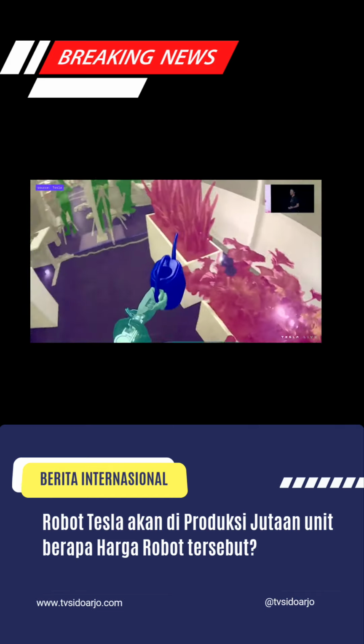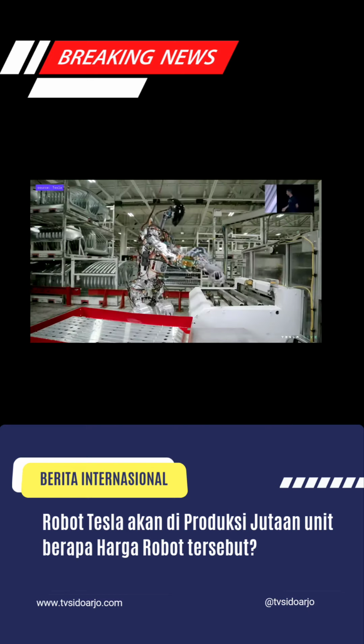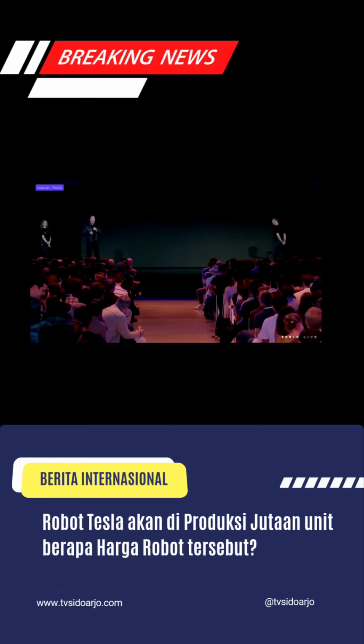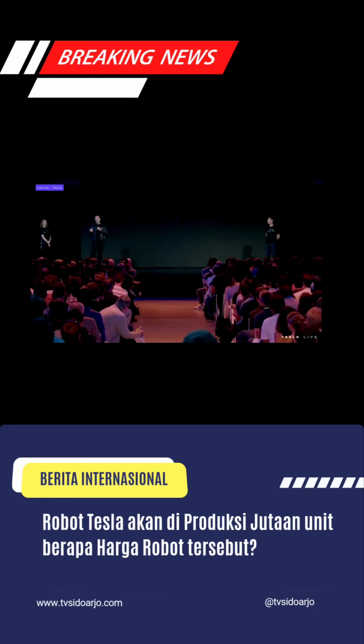We use the same process as we did for autopilot to collect data and train neural networks that we then deploy on the robot. That's an example that illustrates the upper body a little bit more. What you saw was what we call Bumble C. That's our rough development robot using semi-off-the-shelf actuators. But we actually have gone a step further than that already.